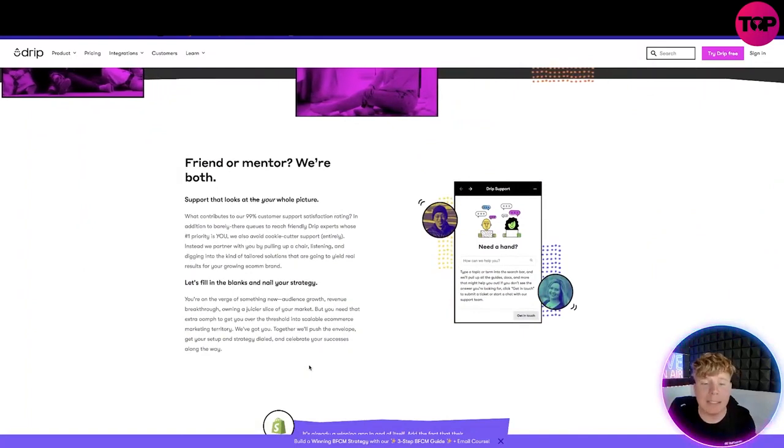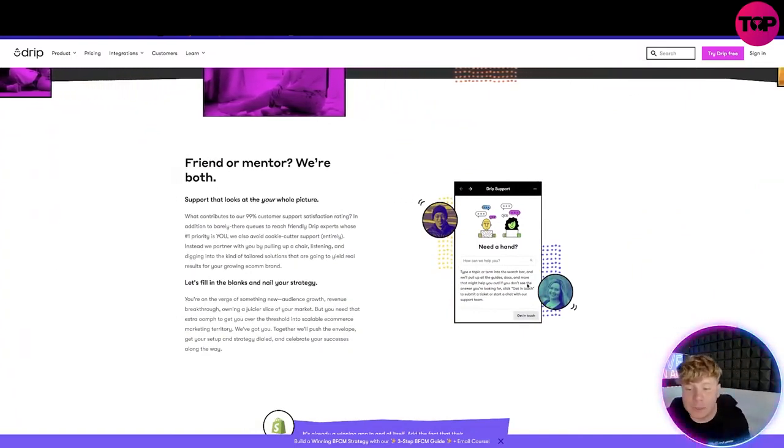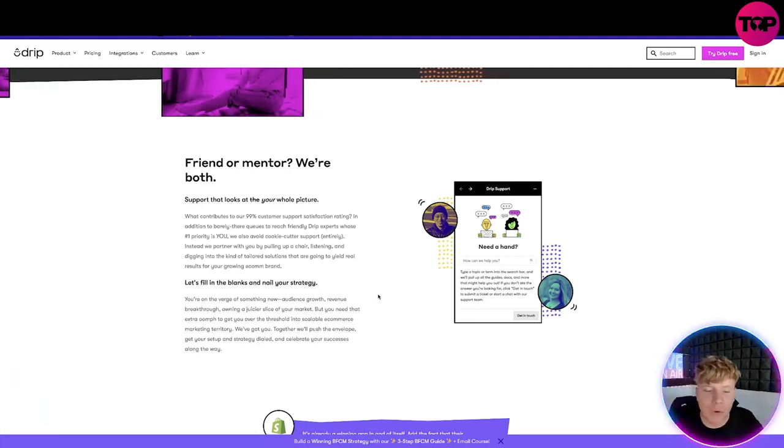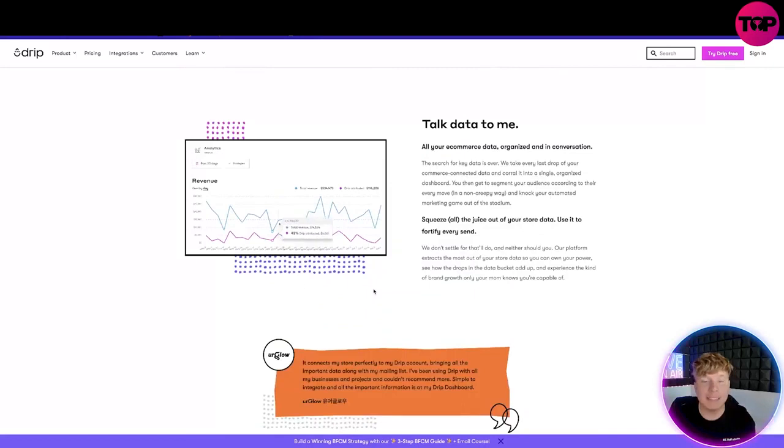If you're a friend or mentor, all right, they're both. If you just need a hand, they're there. If you need a full-time mentor, they're also there for you. They can fill in the blanks. They can actually help you unlock what picture you're trying to build. If you're a data person, which you should be, or if you've got a friend or part of the business that's going to be doing the data for you, here we go.